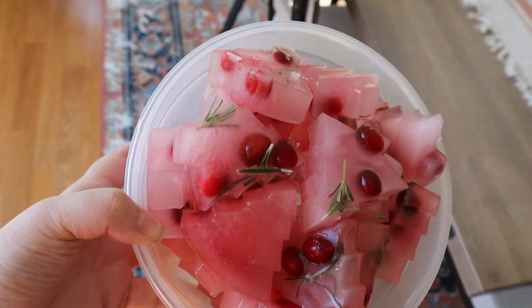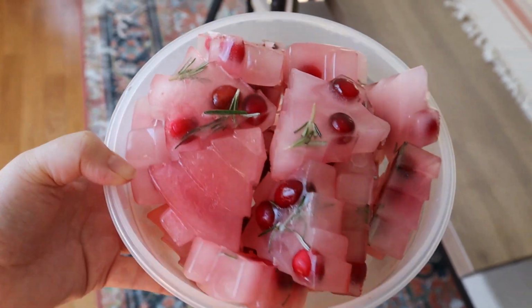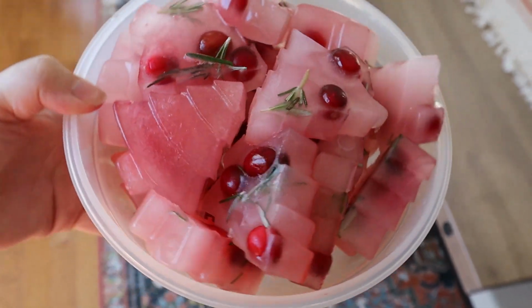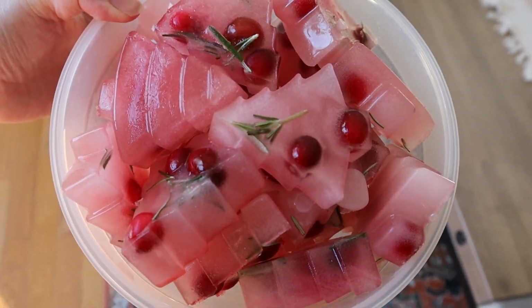Okay, are these not the cutest things ever? I'll have little tongs, and we will put them in some wine glasses. Then I got some Prosecco, and I also got ginger ale, and we can make little cute drinks. All right, I think those are so cute. Those are going back in the freezer.